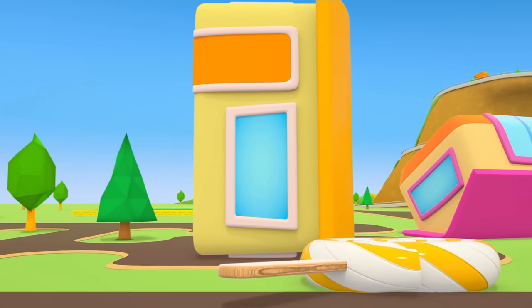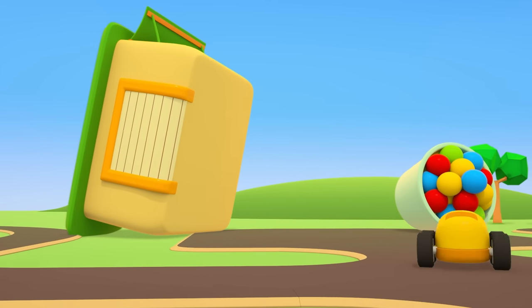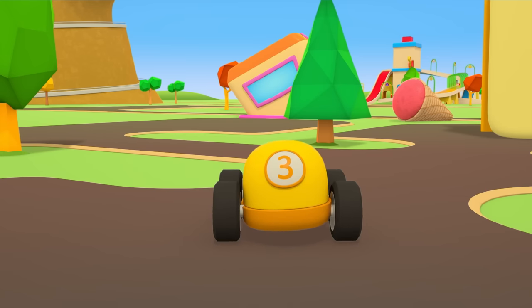My, oh my! The wind was very strong. Their foundations weren't strong enough, so all the buildings have been flipped over. We've got to lay some new foundations and get all the shops back in place. Do you know what to do?